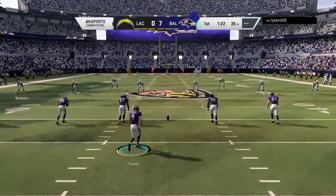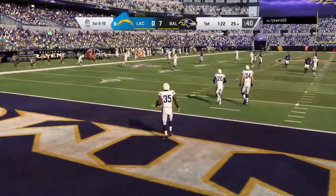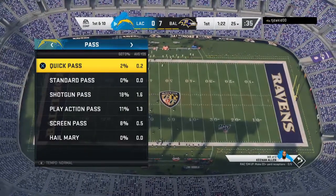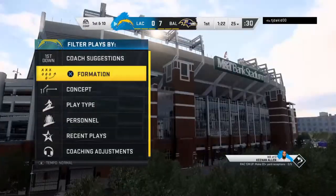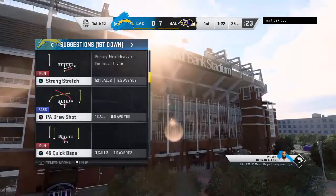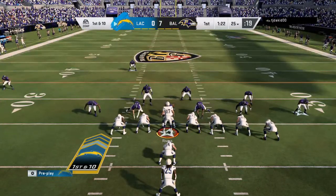Tucker now to kick it away following the touchdown. And a fair catch signaled for and taken successfully. The Chargers take over 1st and 10 at their own 25-yard line. The Charger drive about to get going. And on the first drive, 3 and out.